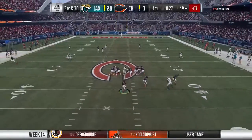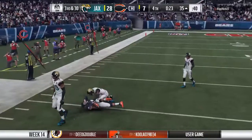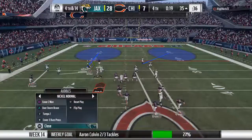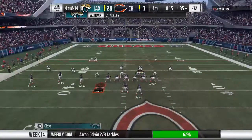Now Boykin. And he's got Cooper on the out route. That's complete. And he'll go down here at the 35-yard line. Despite a pickup of 16, they're still well short of the sticks on fourth.